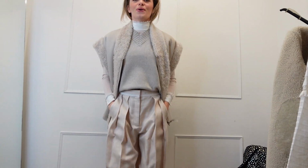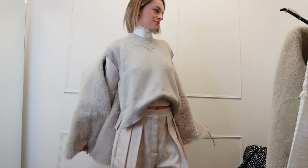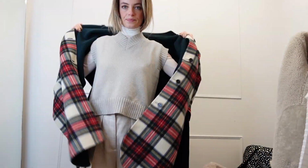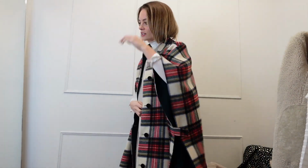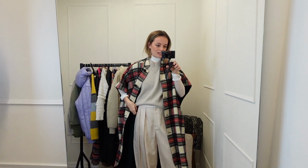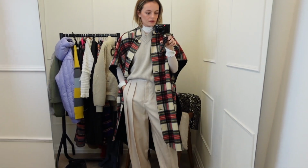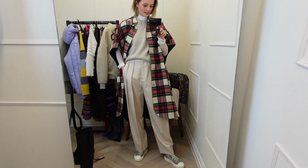That's so cool. Oh, this is so cool. Or, what do we think of that? Do you know what, this is where the tartan actually comes into its own and really spices up this outfit. Yeah, I'm feeling that. Really feeling it.